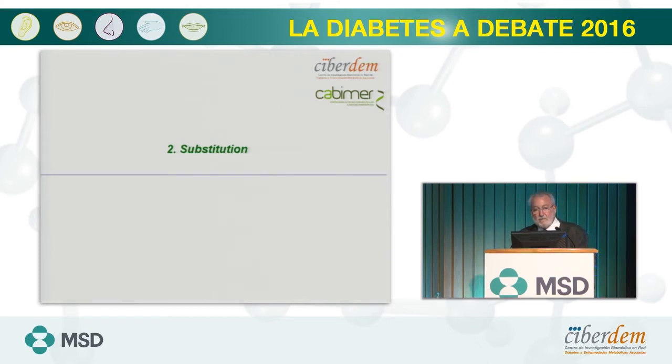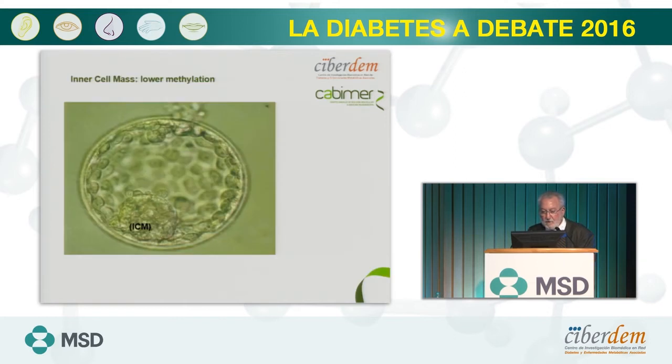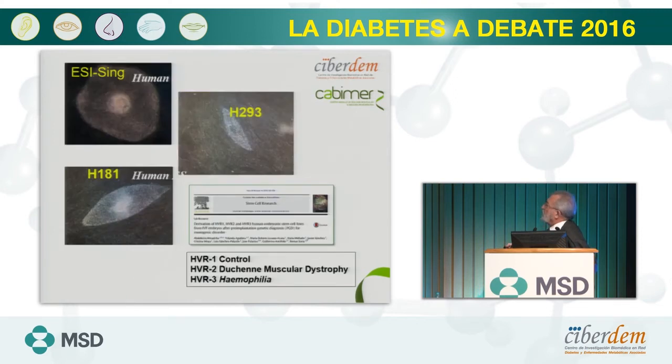The second topic I want to discuss is about replacement, substitution. That means generating new beta cells from, in my case, embryonic stem cells or pluripotent stem cells, iPS, induced pluripotent stem cells. Embryonic stem cells derive from the inner cell mass of the embryos, these are human embryos, and the inner cell mass has a very low methylation, and it's the situation in which, in an embryo of 5-7 days, the inner cell mass is in the best moment to have all the potency open to generate new cell lines. We have generated different cell lines, and we have cell lines generated in CABIMER that are healthy cell lines or cell lines that come from different diseases that could be used to see the history of the disease.